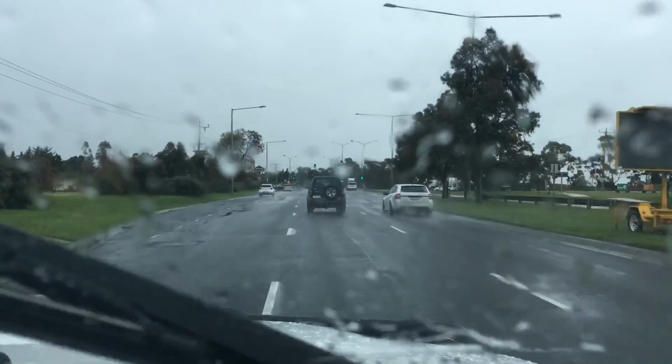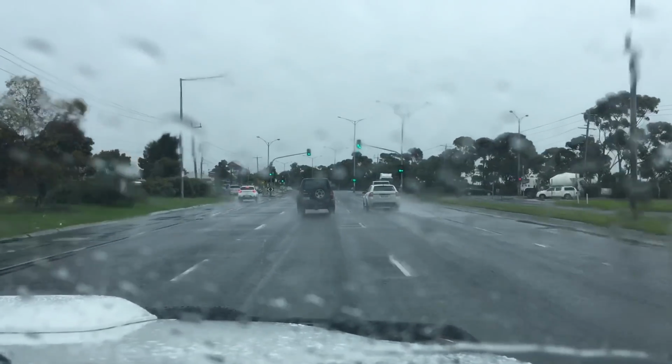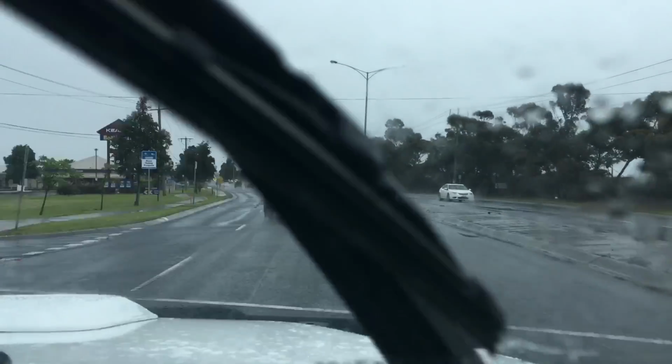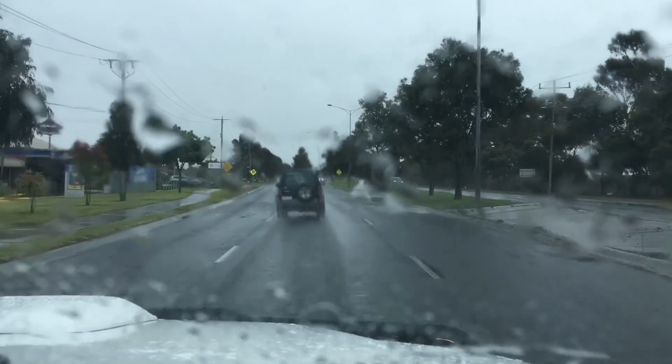Maybe I'm saying this because it's hard for some people to see how close I am to cars in front of me, and this one's about to change as well, right? And we won't be stopping there either. Look, we haven't got through that one, full green. So I just like to allow that information. No, I'm not tailgating anyone.